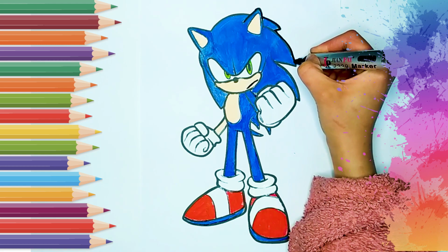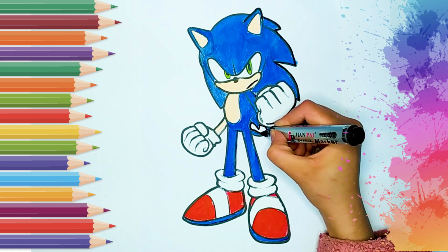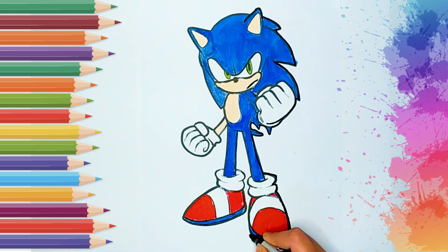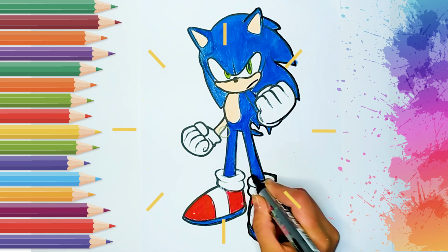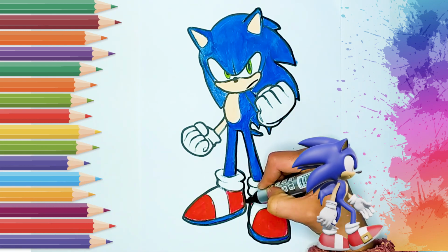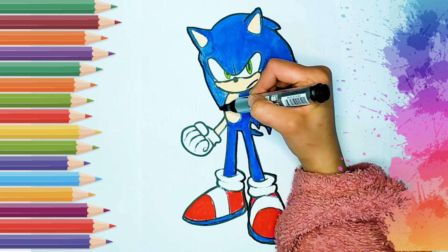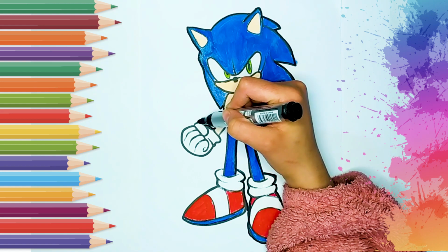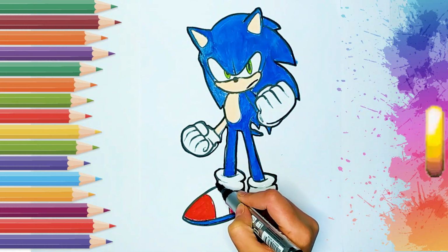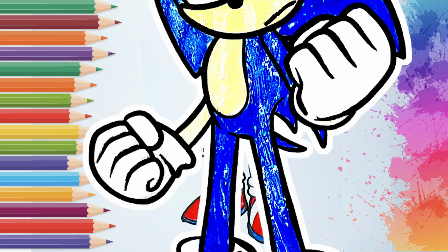Now let's highlight the edges. Awesome! We're done coloring. Let's see if it looks better after glittering.